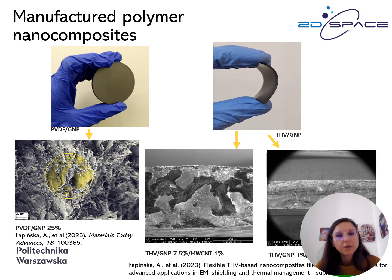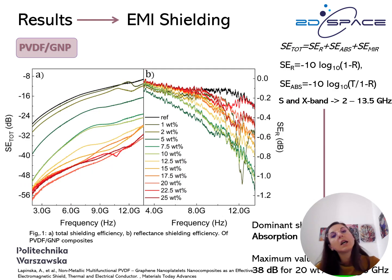And we have manufactured different types of nanocomposites, but here I want to show you two types of them, both based on fluoropolymers, because they have improved basic performance, which is favorable in the airborne and space industries. So that's why the fluoropolymers, and we chose two types: a stiff one, in this case PVDF, and a flexible one, THV. And we mixed our powdered polymers with graphene nanoplatelets and multi-walled carbon nanotubes, and we mixed them all together.